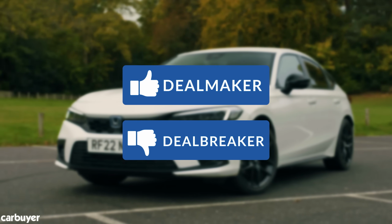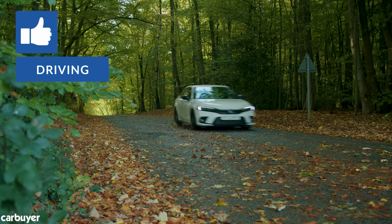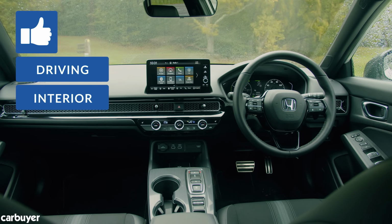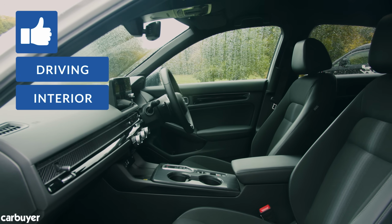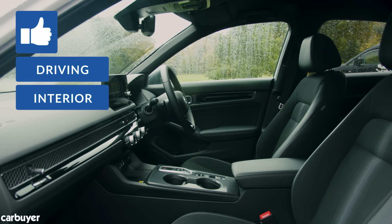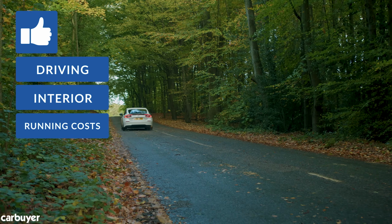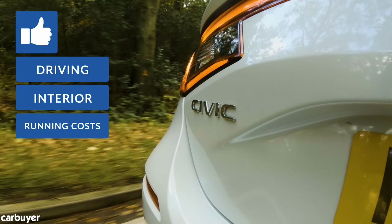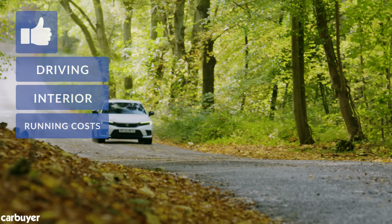The new Civic is the best yet when it comes to driving. The hybrid powertrain does little to hold it back, and the handling is fantastic. Okay, the infotainment system is neither here nor there, but the layout of the dashboard, the chunky climate controls, the ergonomics are fantastic, and the driving position is spot on. And then there's the running costs. Sure, there's no EV or PHEV, but those without the ability to charge at home could seriously lower their bills by opting for a hybrid like this. Fuel economy, especially around town, is excellent.